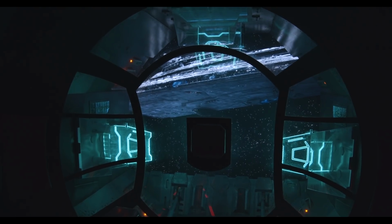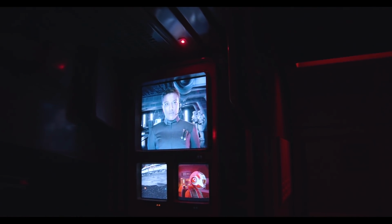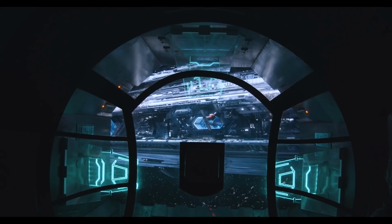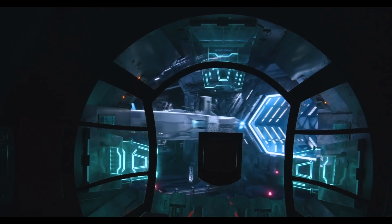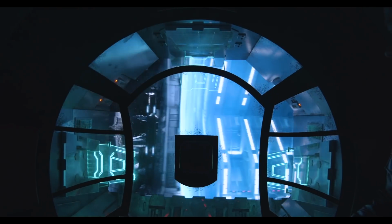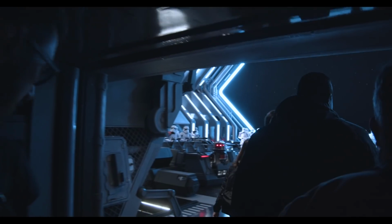Cargo vessel TR-141, identify yourselves. Prepare to be boarded. This is TR-141. We are a civilian vessel. By whose authority are we being detained? By the authority of the First Order, Resistance scum. Now bring down your shields and prepare to be boarded. They'll want the location of our secret base. Tell them nothing. The future of the Resistance is at stake.